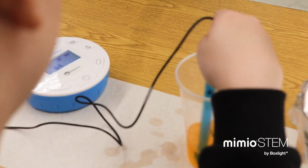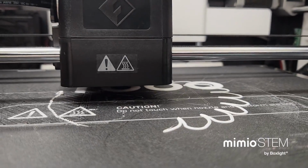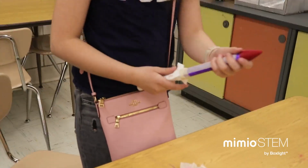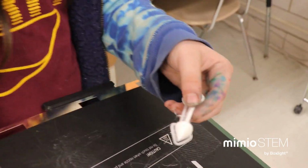Using the GenSci lab discs, we were able to test the pH of different substances. We were able to tell if they were acidic or basic. Being able to 3D print our own pieces for our lessons has been awesome because the students think of it as new materials and equipment they get to use. So they always get into it, like, wow, this is made in the classroom.